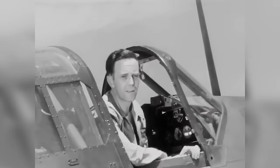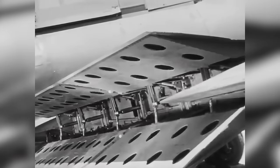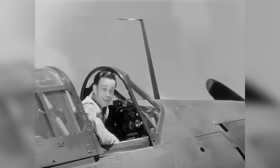Take a look at the dive flap down there. When they're retracted, they're a smooth part of the wing surface. They don't affect the aerodynamic characteristics of the wing adversely. Yet when they're extended in a dive along with the landing flaps, they really slow the plane down, make for bombing accuracy and an easy pullout. Well, that's about all there is now.